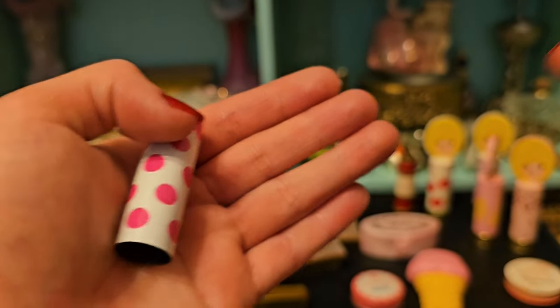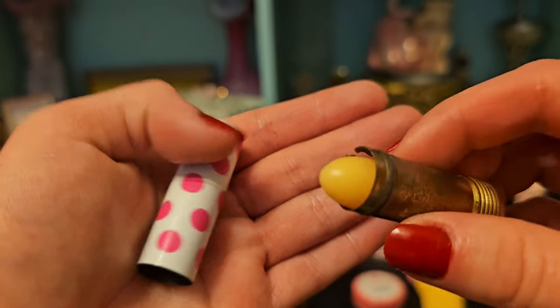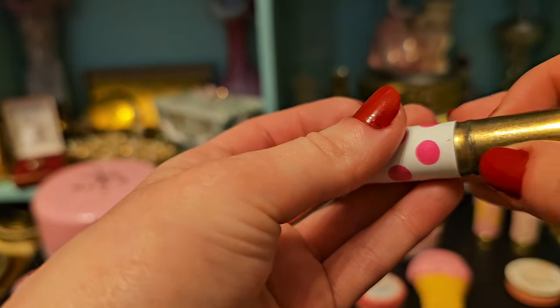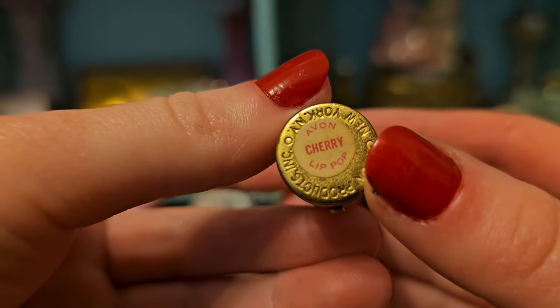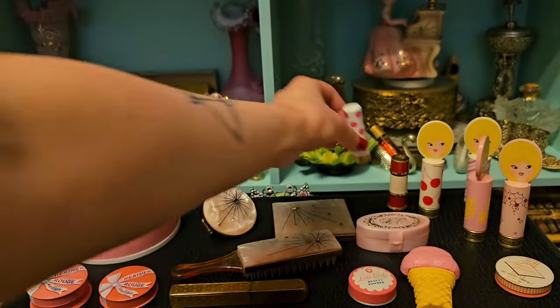It smells like crayons. Probably shouldn't sniff these things. I don't know if that's bad for me. I'm like a terrible scientist. Please close. There we go. Yeah. Precious. Put you back.